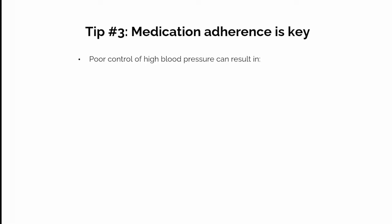So you can use the chat box and let me know: what are some complications of poor control of high blood pressure? So if you have high blood pressure and you don't control it, what are you at risk for? And Kenneth can help me read it out because I can't see my chat box, unfortunately. You can also just say it out loud, everyone, that's okay as well. So someone, Anita, said stroke.